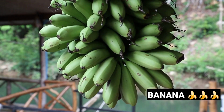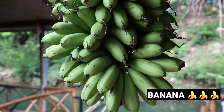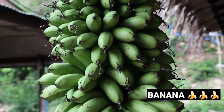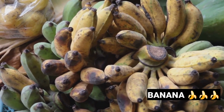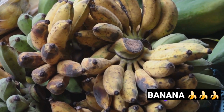Once the mother plant has flowered, tiny bananas called fingers start to appear, growing in clusters that hang from the top of the plant. These clusters are encased in a large purple flower bud, which gradually peels back to reveal the fruit. The bananas grow pointing upwards, contrary to the way we usually see them hanging in stores.